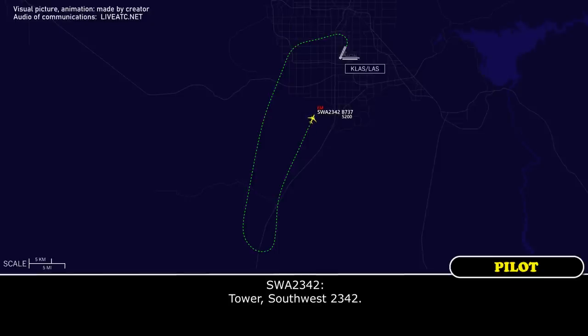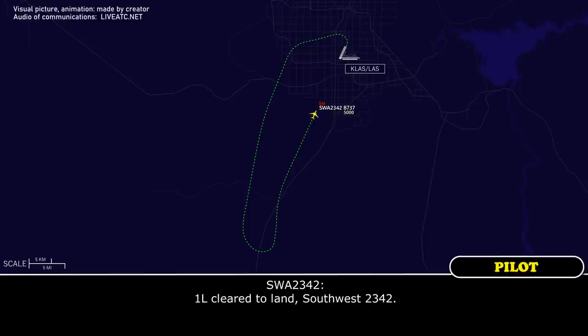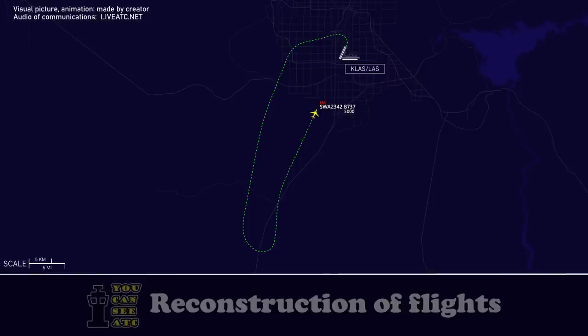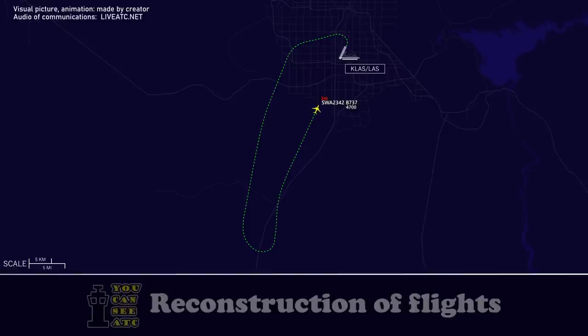Southwest 2342, Las Vegas Tower, wind 070 at 09, runway 1L, cleared to land. 1L, Southwest 2342. The emergency vehicles are staging on the taxiway now. If you need to talk to them, they are on frequency. All right, copy, thank you.